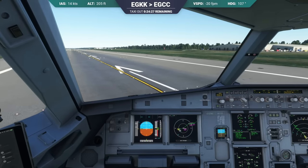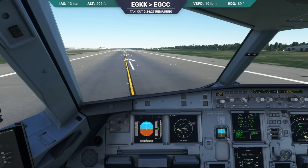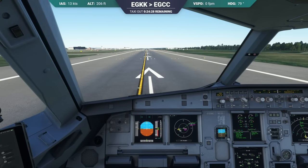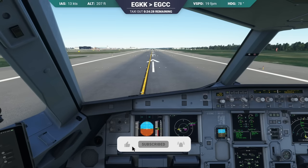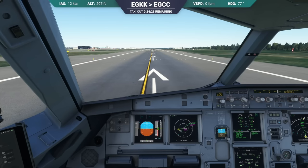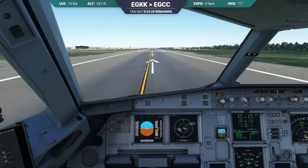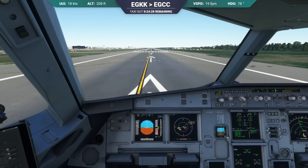Shenzhen 9108, Gatwick Tower, good evening. Continue approach, runway 08 right. Continue approach, Shenzhen 9108. Easy 212, surface wind 070 degrees, 9 knots, runway 08 right, clear for takeoff. Clear for takeoff, Easy 212, thanks. Britannia 545, contact ground 121.8, bye bye. 121.8, Britannia 545, thanks. Let's go.